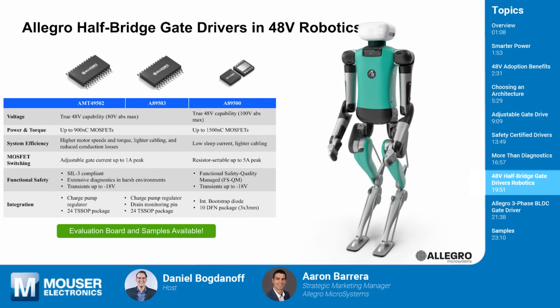Our half bridge drivers can be very protected, such as the AMT49502 and the A89503. These drivers have SIL 3 compliance. They have extensive diagnostics for these harsh environments and can support up to negative 18 volt transients, and have wide varieties of integration, including charge pumps and different types of protections and monitoring pins.